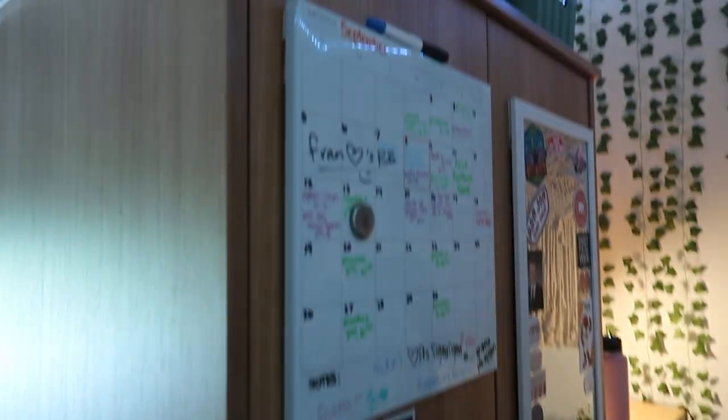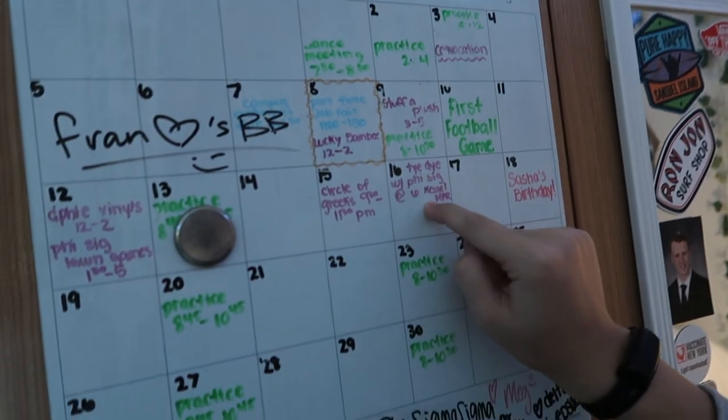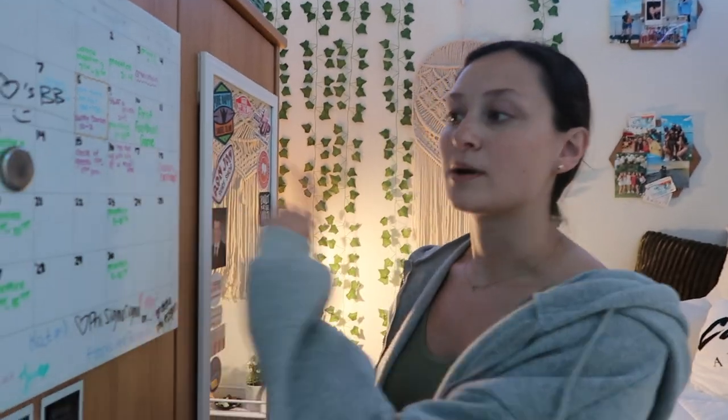Then on this side of the wardrobe, I have my calendar, which I'm getting my friends to sign. And we're manifesting that we're gonna get into a sorority. So then this is all the things I have to do. In purple, I have the fun things that are activities. In green is dance team stuff. And then blue is, this was a campus fair and a part-time job fair. Underneath, I have some Polaroids.